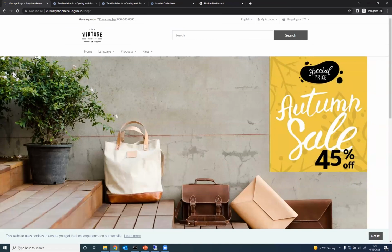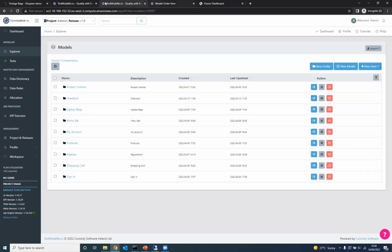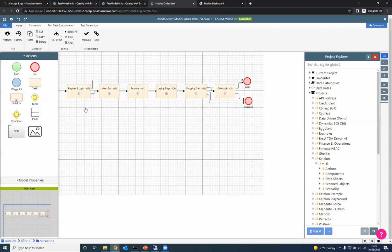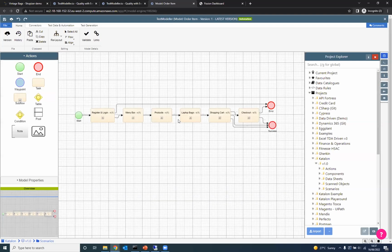And the model is the center of being able to make all of these connections between all these applications. Okay. Now, I guess the first thing that people are going to ask here is, what is modeling? Okay. And we're going to come back to this model at the end. But what you're going to see is this is basically a model. It's a flow chart. It's a visual representation of how a particular application should work.